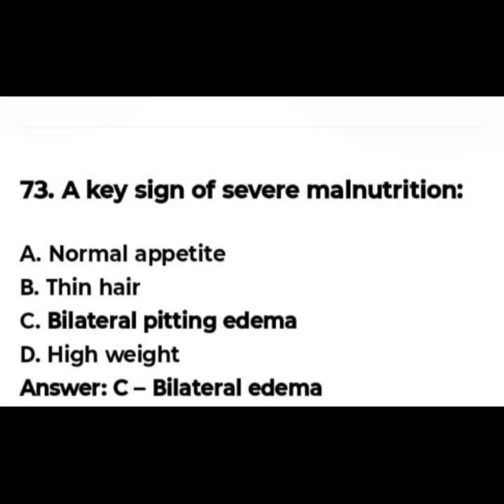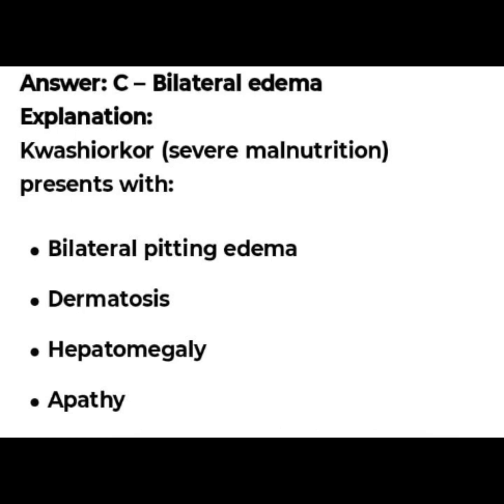A key sign of severe malnutrition. The correct answer is option C, bilateral edema. Kwashiorkor is a severe malnutrition that presents with bilateral pitting edema, dermatosis, hepatomegaly, apathy.